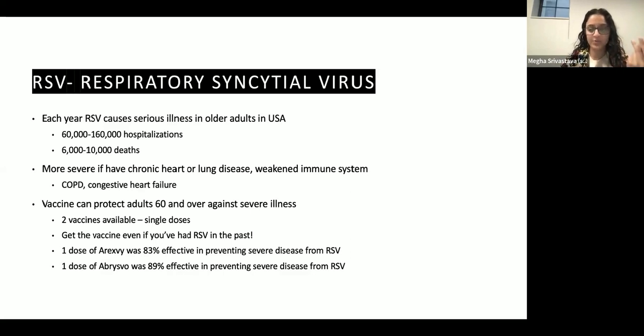There are two different brands, with very similar effectiveness. They're called Arexvy and Abrysvo. You don't need to know those names. You can just say the RSV vaccine when you go to the clinic, but they're very effective in preventing severe disease. So even if you've been told that you had RSV recently or in the past, just make sure you don't have symptoms.